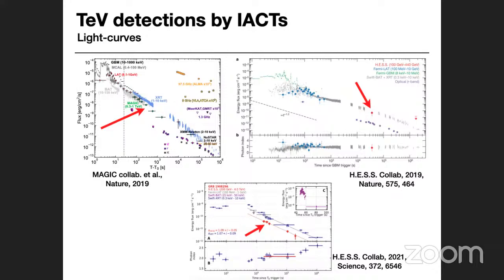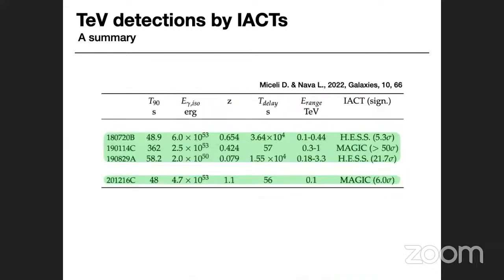Instead, this estimate of the T90 doesn't look at the shape of the light curve, but simply at the time when you accumulate 90% of your counts. Probably this estimate also includes all these counts here that are already afterglow emission. So I would say that actually the duration of the prompt emission for this gamma ray burst is 25 seconds and not 360.